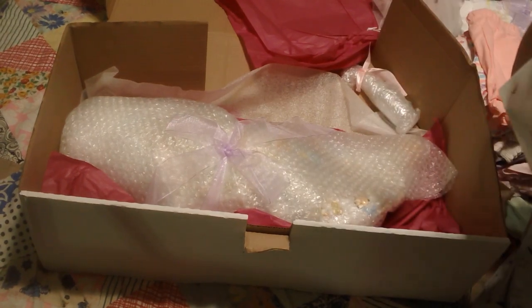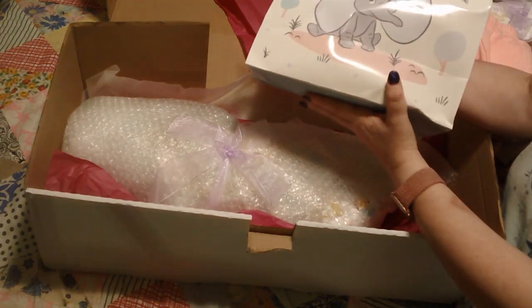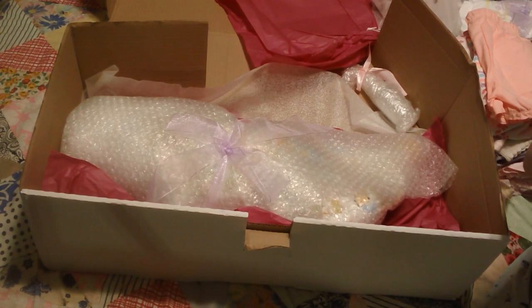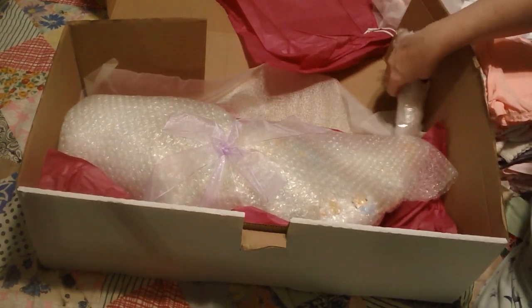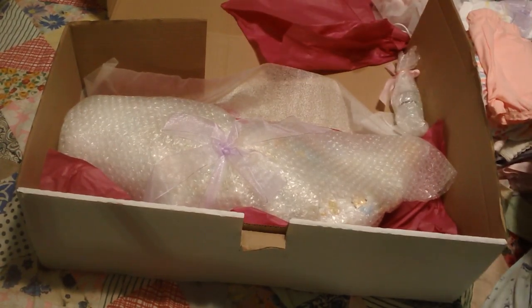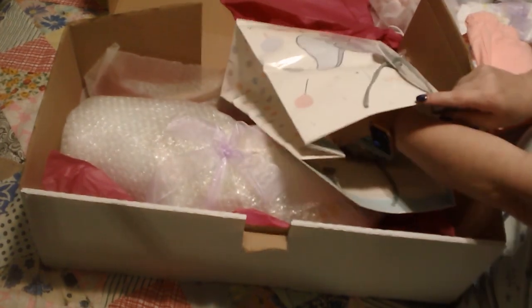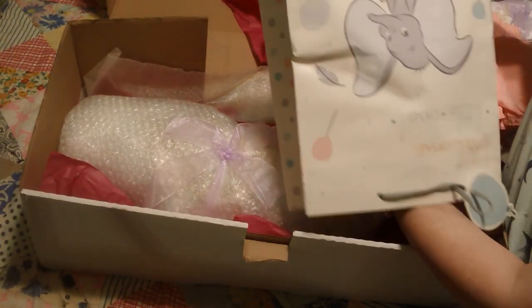So we have this cute little bag. Look at how cute that is, you guys. Isn't that adorable? It's an adorable little gift bag. Oh my gosh, we have more clothes in here for her. We got another little thing here too, which I'll show in just a minute, but I want to give you an idea of what all is in here. Look at that, you guys. We have so many things in here for her. I'm going to take everything out.